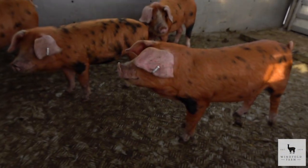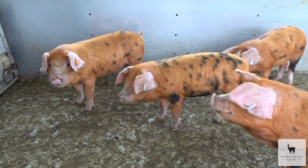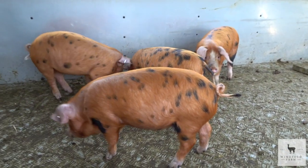So we just picked up the pigs from Doonies Farm, so we'll take you inside and have a look. We just pulled over at the side of the road just now so we could get a wee video. Look how cute they are. It's about half an hour journey home, and we'll give you an update when we get there.